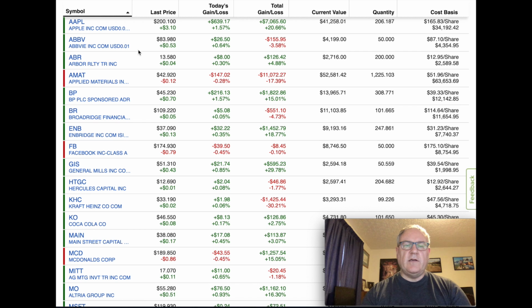AbbVie's one I bought in January. Notice I paid about 87.10 for that. I'm down a little bit, about $155. And honestly, that amount of being down, I don't even think about it. You'll see some of these other stocks, I'm down a lot more. So $155 is actually nothing.